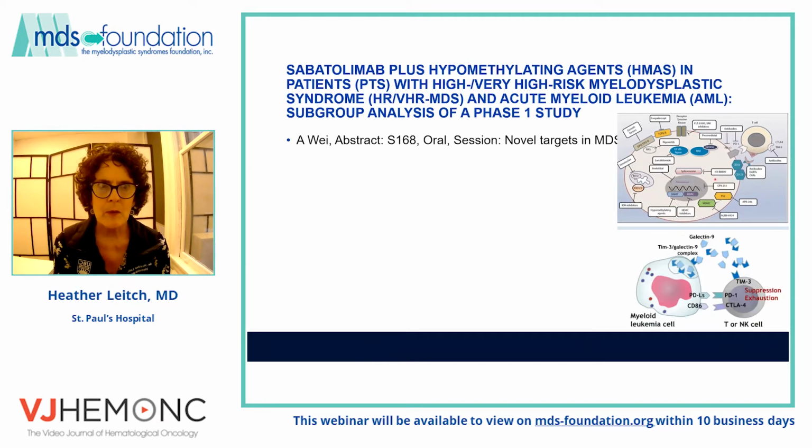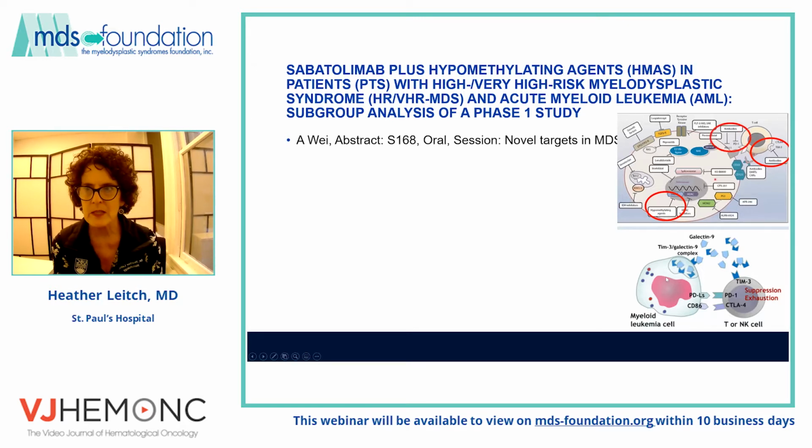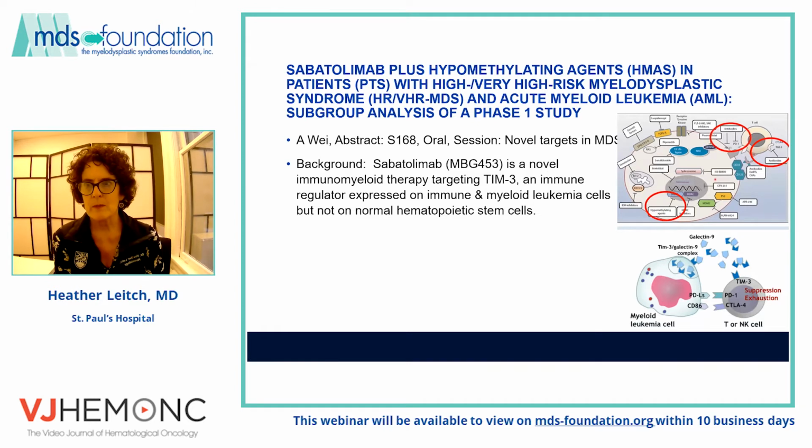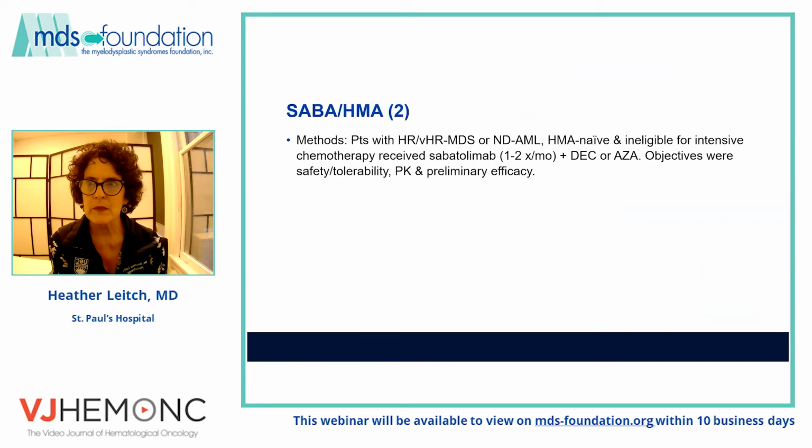This is sabatolimab combined with hypomethylating agents in high-risk MDS and AML. And so again, azacitidine, sabatolimab is over here under my picture. It's an antibody that works on TIM3, which is expressed in the picture below, both on T cells or NK cells, but also on myeloid leukemia cells. So this is the background, what I just said, and early phase studies showed promising efficacy with good safety.